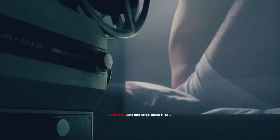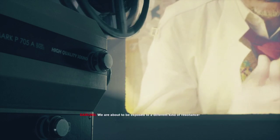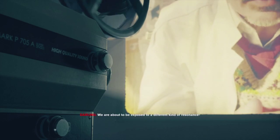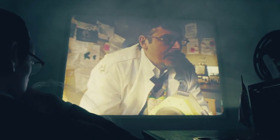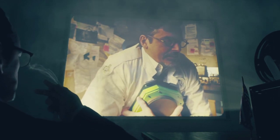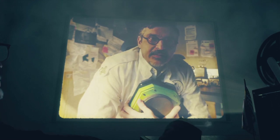It's just one large-scale HRA. It's there now. We are about to be exposed to a different kind of resonance. Hostile, viral, invasive resonance. That's what the Hedron resonance amplifiers are for. Taking the protection Hedron can provide us and keeping us from being wiped out.